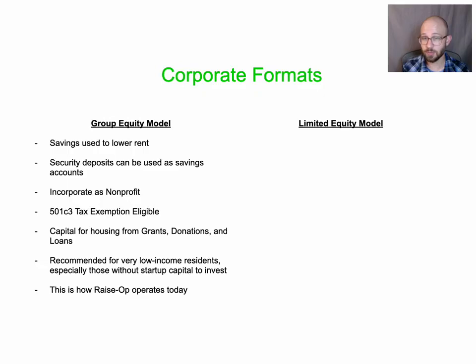You would incorporate, I would recommend, as a nonprofit organization. You can be eligible for 501c3 tax exemption status if you apply for it from the IRS, which will be very important in order to raise the capital you need from grants and donations and loans. Of course, anyone can get a loan, but if you need just subsidy, if you need money that you're not going to pay back because your members don't have the money, and banks, most lenders, of course, are not going to lend 100% loan to value on a property. They want to see some other equity in the project. Then you're going to need grants and donations to make this affordable housing.